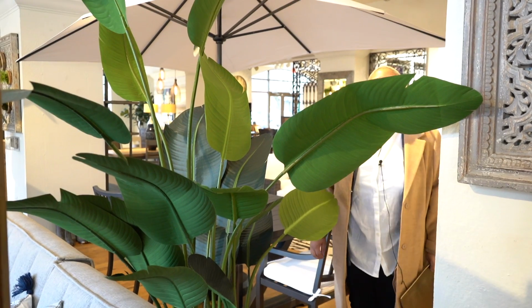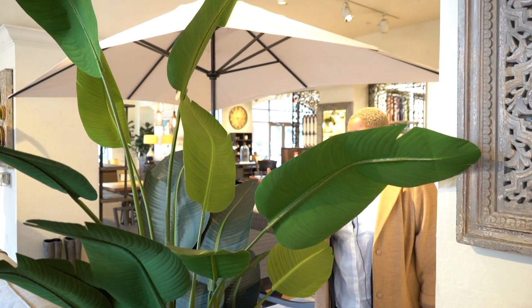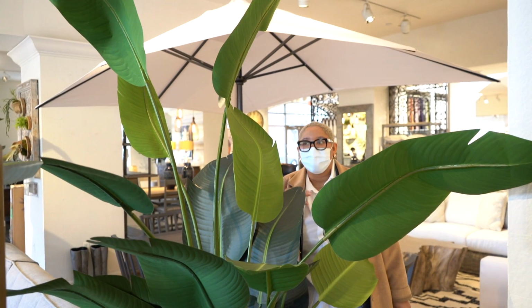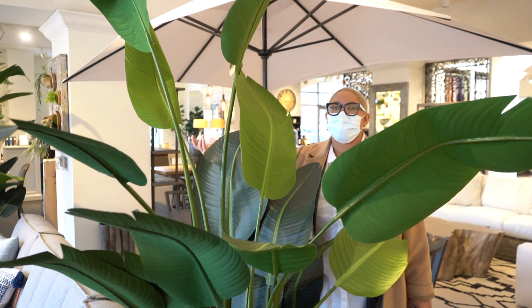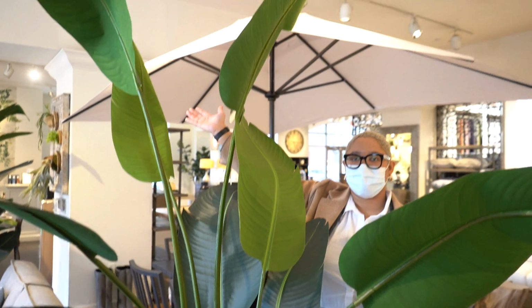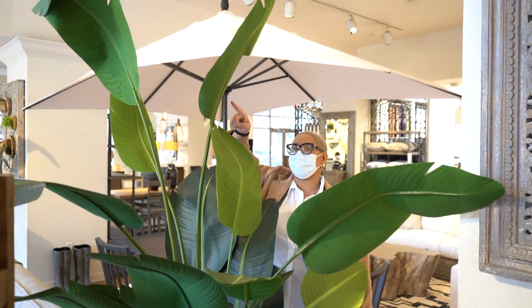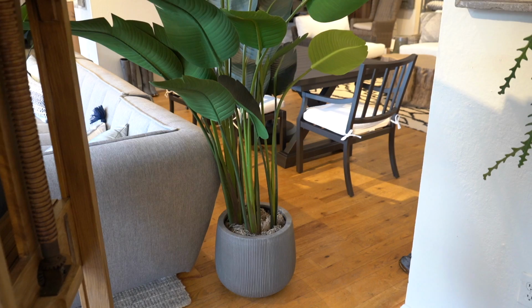Hey, I love this tree. It's really hard to find a good faux tree, and this one looks pretty real. If you want a massive bird of paradise, I mean, here it is. This is me, this is the tree. This is me, look at me. And that's the tree. And it's me.